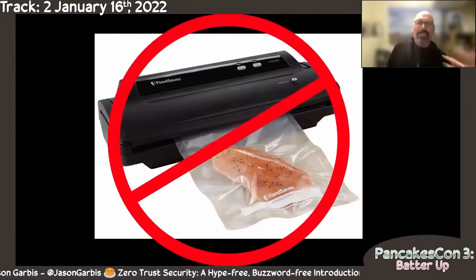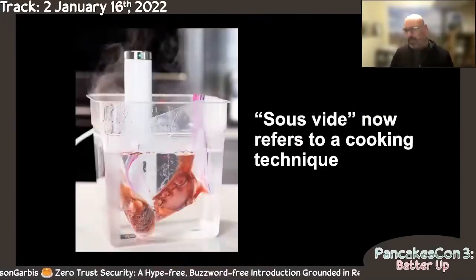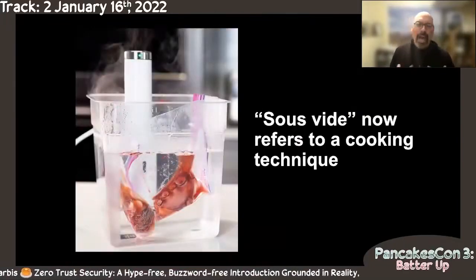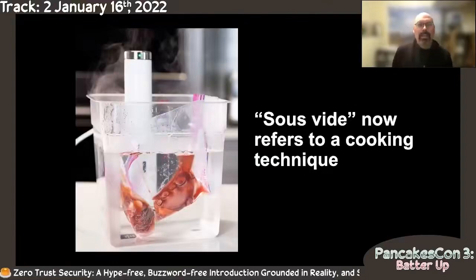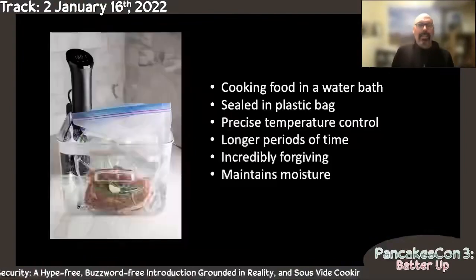And the reality is you don't need that. You don't need a vacuum sealer or a vacuum for sous vide cooking. What's happened is now the term sous vide cooking just refers to this cooking technique. And you can, like I do, use plain old Ziploc bags here without a vacuum sealer and it works just great. So let's talk about what this technique is.